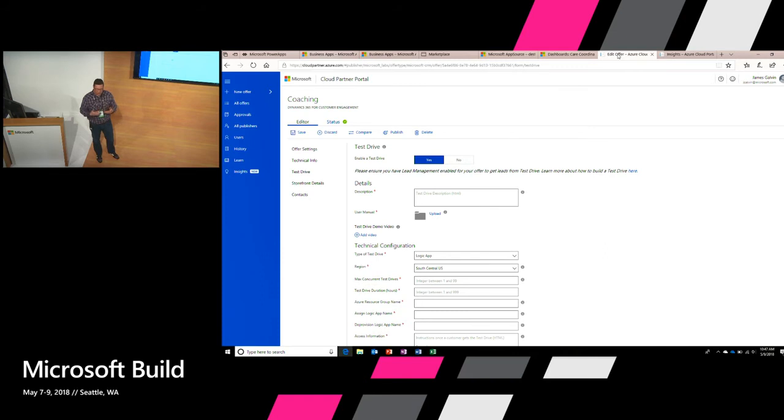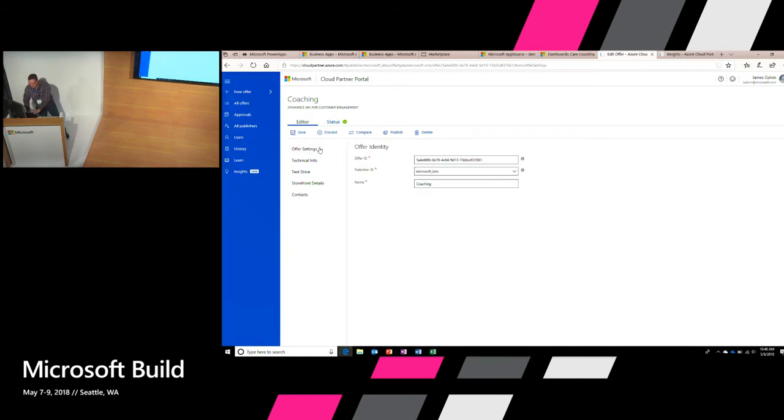And then once you're ready to publish your application or your managed solution, we give you access to the Cloud Partner Portal, which is what you see here. So let's just look for customer engagement. And you can see that I'm just looking at, I won't show TriBridge due to confidentiality, but this is an application built by Microsoft Labs, a coaching application. If we go here, you can see the offer settings. Again, I think we talked about this in the previous theater session.